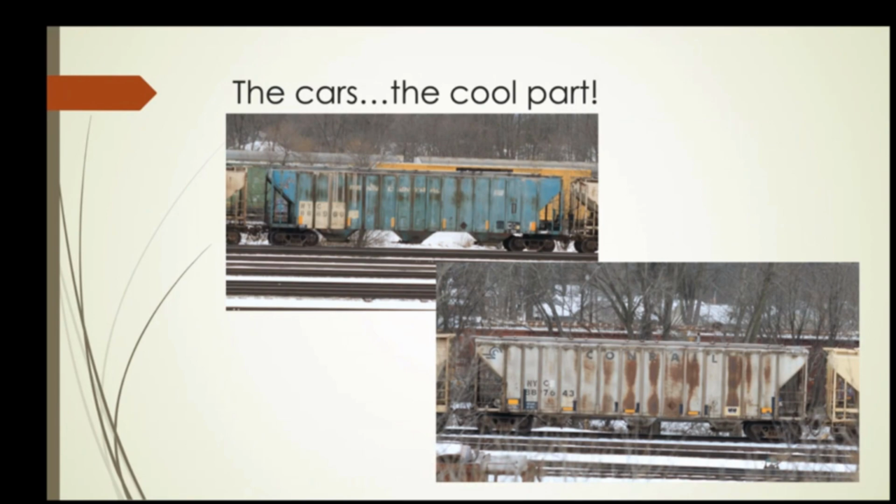Conrail cars, long gone. NYC markings, part of the split of NS and Conrail. The CSX cars got NYC markings, but you don't see this stuff. It doesn't exist. Well, yes, it does. You have to look for it. You have to know what lanes it moves in, but it's out there. So all those weathering techniques, those really ugly, rusty cars, I'm doing them, folks.